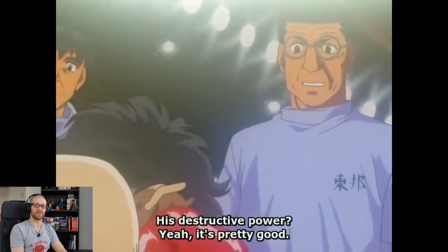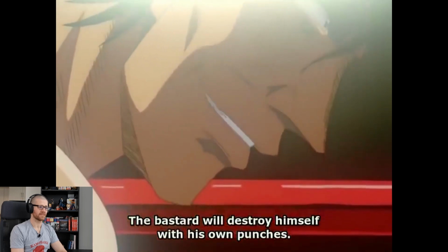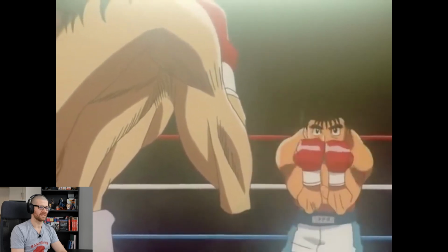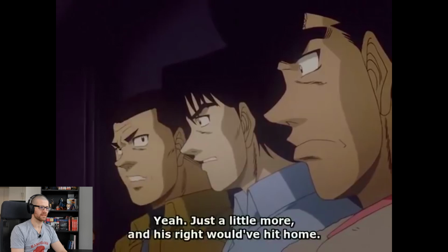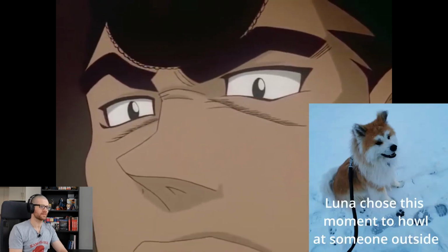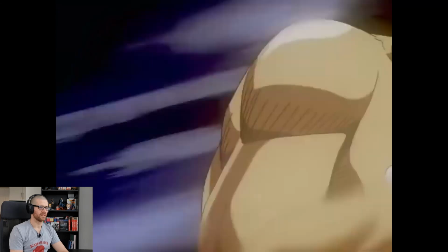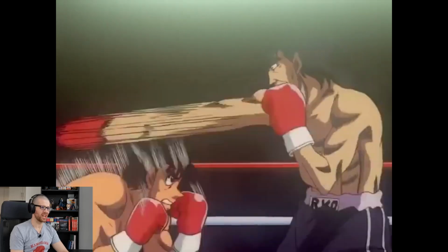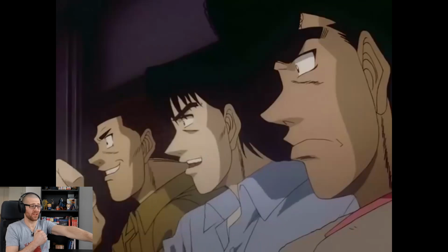I love that Ippo has this like legendary power that everybody is just terrified of. Not quite the full Dempsey roll yet, but good head movement. There we go, Ippo's close in the distance. Just chasing him around the ring, keeping Mashiba on the back foot. So this is when he'd frame, right? This is when he'd switch to that hand, put the hand on the head to keep his distance here.